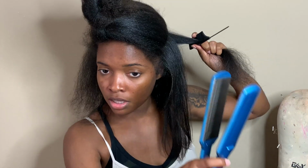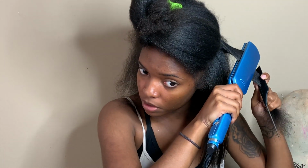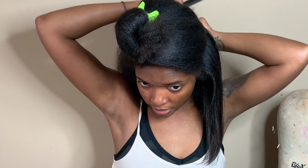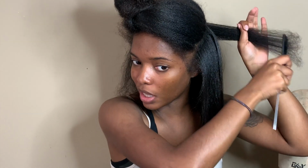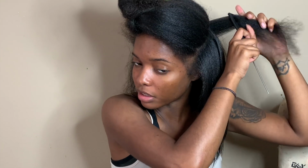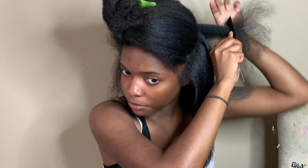And then if you have high porosity hair, you can follow up with cold water to help close your cuticles. With high porosity hair, the cuticles are constantly open. Your hair absorbs moisture more easily than low porosity hair. With low porosity, I wouldn't say do that, just to give your hair the time to really take in the moisture from the water, because water is your biggest and cheapest moisturizer as well.